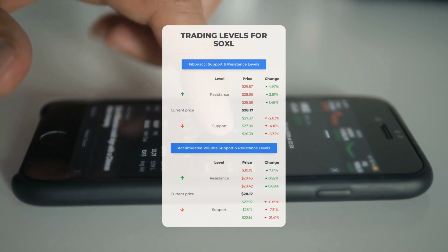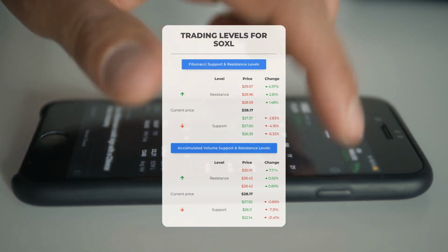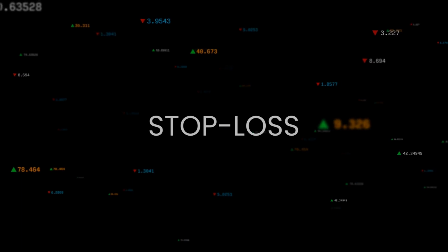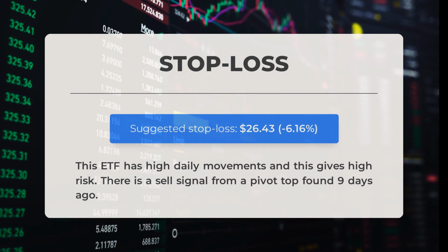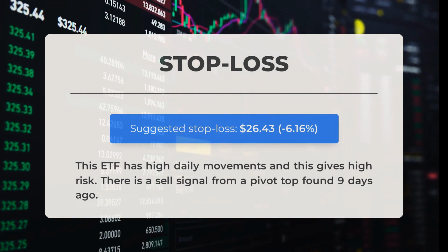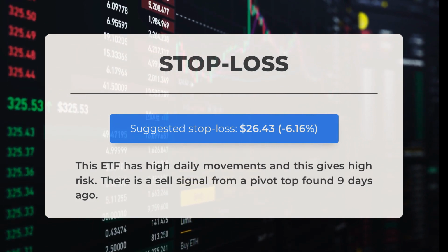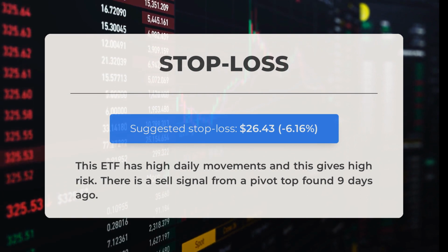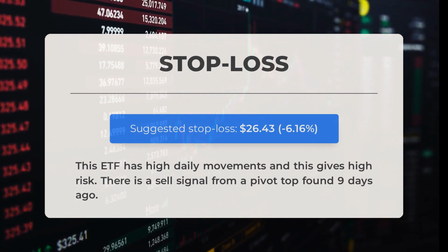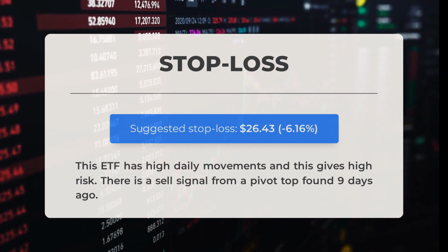If this support level holds, it could present a great entry point for traders, with the anticipation of a rebound. Our recommended stop loss for this ETF is set at $26.43, which represents a decrease of 6.16%. It's important to note that this ETF experiences high daily movements, which inherently carries a higher level of risk. In addition, we have identified a sell signal from a pivot top that was detected 9 days ago.